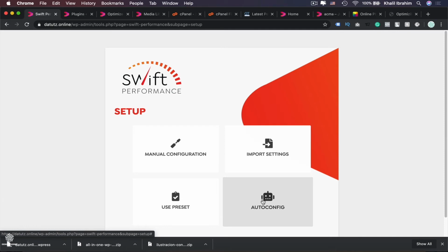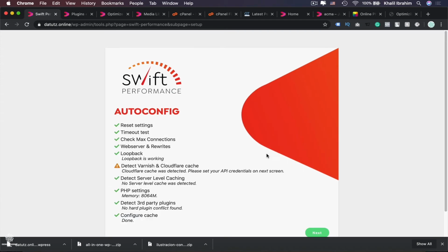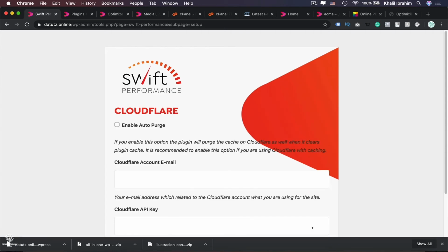You can start with that one and see how your website's performance is being affected. So let's go with that one. Then start. So it's done in here, and let's click next. And here, if you're using Cloudflare to optimize your website's performance, this plugin will be removing the cache on a regular basis. And for those of you guys who don't know Cloudflare, it's also another tool that you can use to optimize your website. However, this is a quite advanced topic, and I do have another tutorial on that one as well.